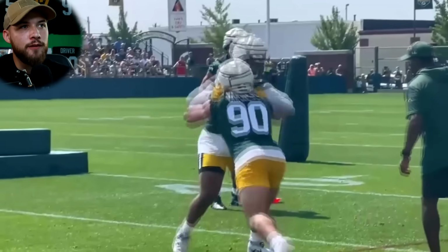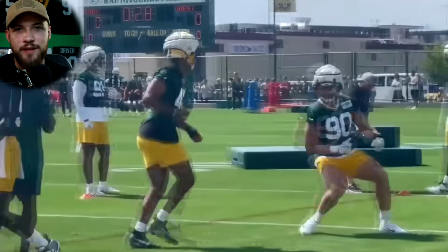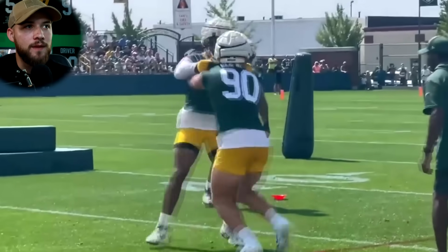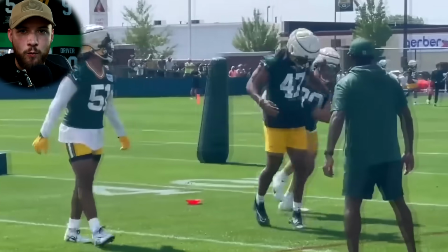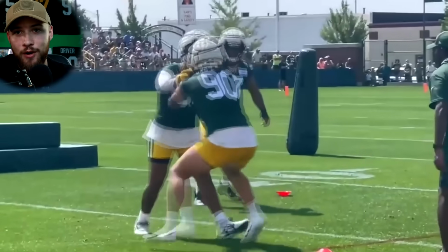Now we have some defensive clips, and we're going to start with Lukas Van Ness here, again doing a strip drill against some of the other linebackers. I know Van Ness hasn't got a start with the ones yet in training camp. Yesterday it was Hollins, and today it was Enagbare. I'm willing to bet tomorrow will be Van Ness.